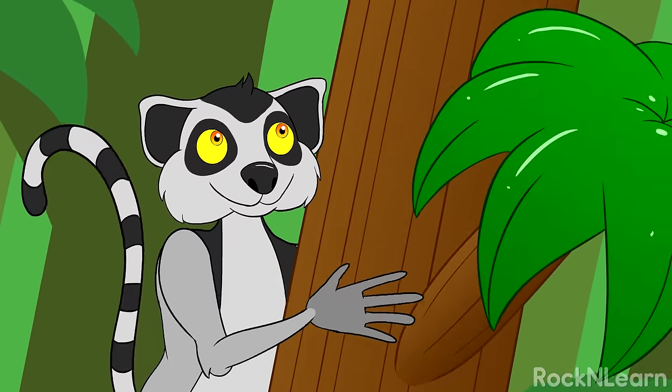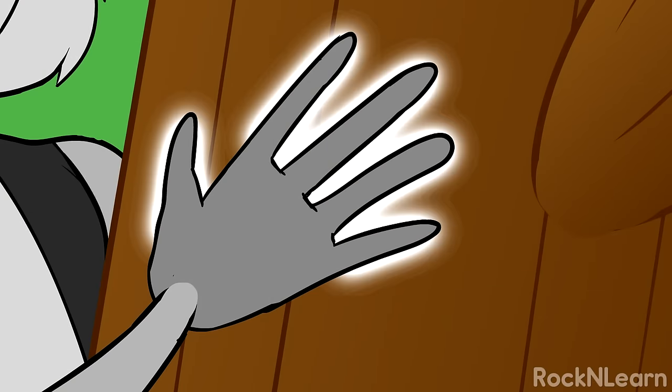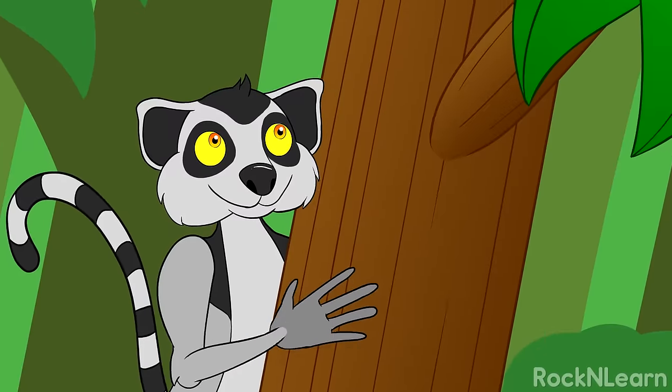Go, Lori, go. Lori the lemur has five fingers. Go, Lori, go.